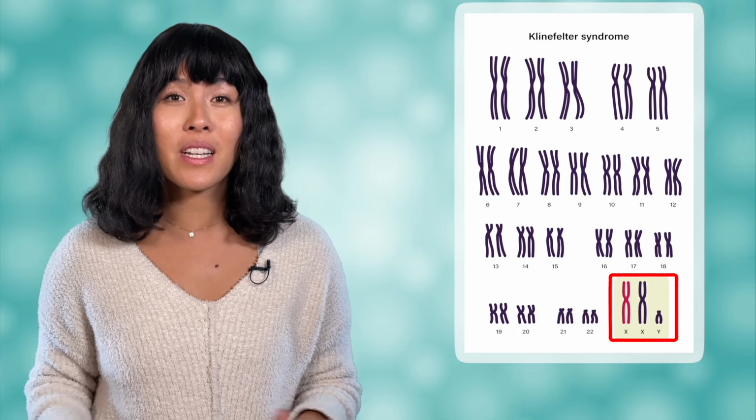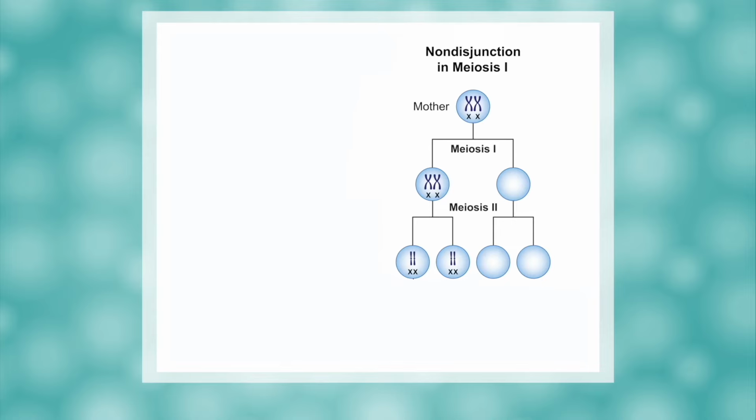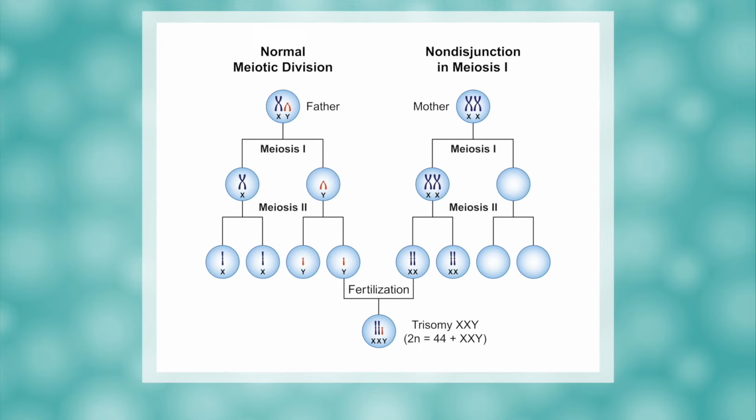Let's take the example that the two X chromosomes in a female gamete fail to separate during anaphase of meiosis 1. The gametes formed here will either have both X chromosomes or neither. If one of the gametes with two X's combines with a male gamete containing a Y, the offspring will have two X chromosomes and one Y, or XXY.